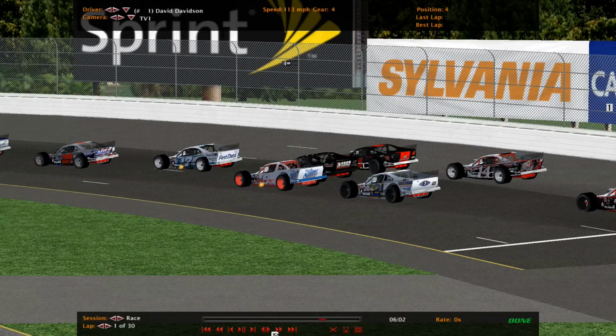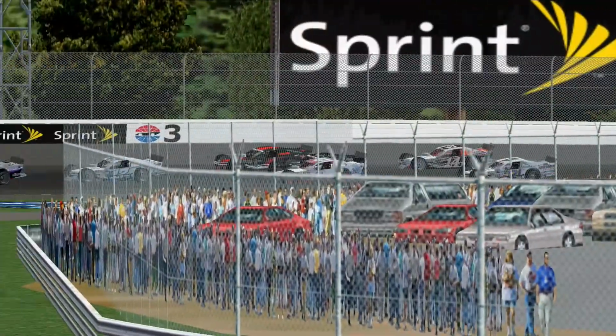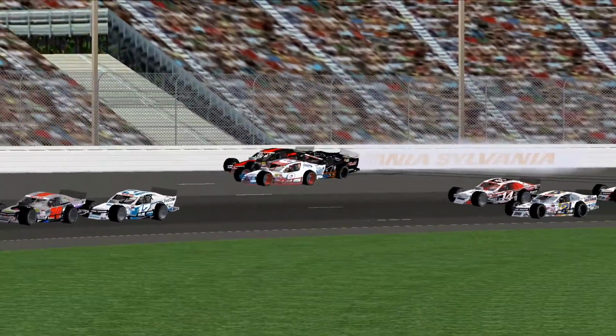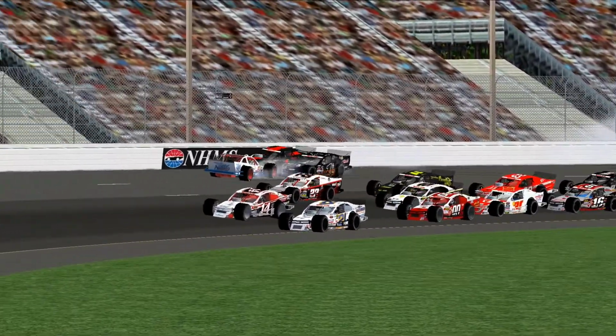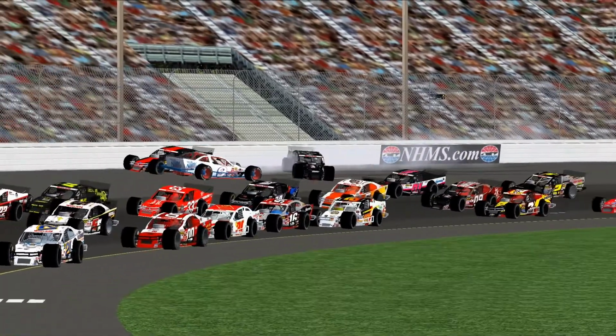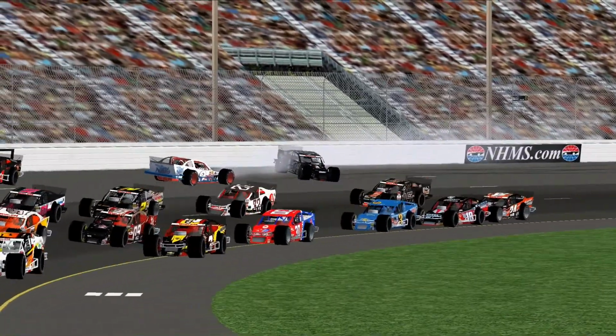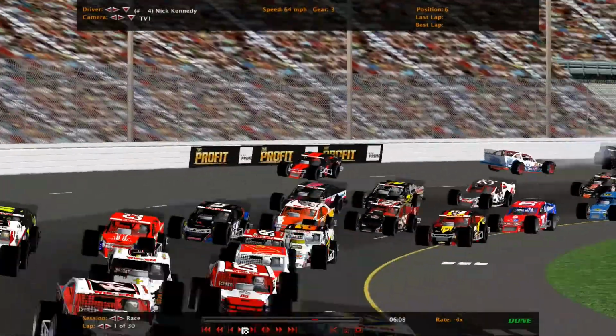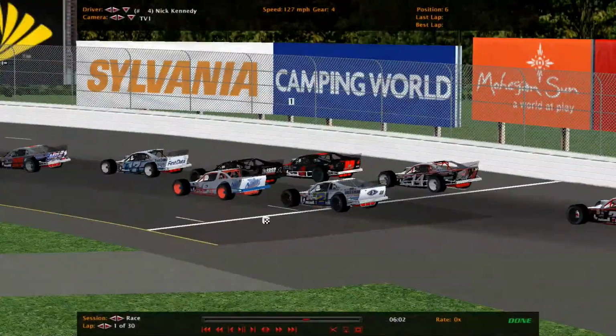3 wide into turn 3. Everything seems alright, they can go 3 wide here. Looks like Carlson a little bit too much. Gets in David Davison and Carter Friesen in the 4 car. He just gets collected. Or no, why did I say Carter Friesen? It's Nick Kennedy.